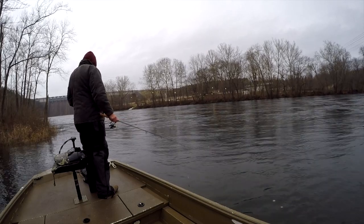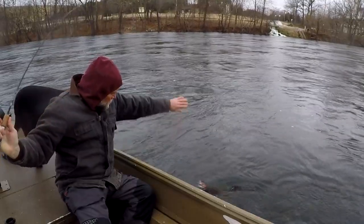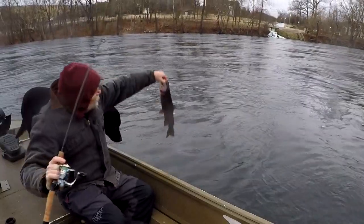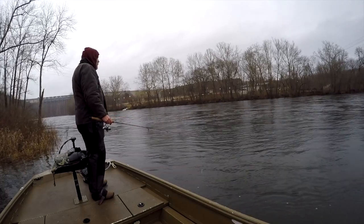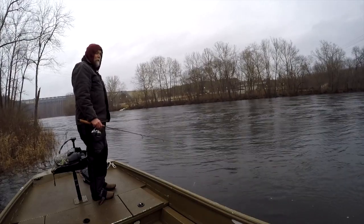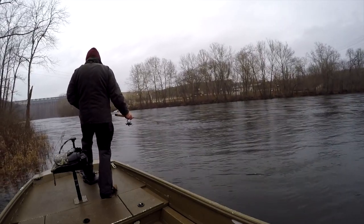Been fishing for about 45 minutes and have caught three rainbows. One just a minute ago, I was drifting up here and it was a really, really nice rainbow, about 18, 19 inches. And caught two at the cable, and none of the fish are fat. Have not seen any shad. I've made one drift down through here and really didn't do very good at all.